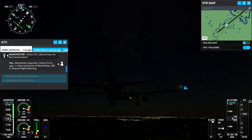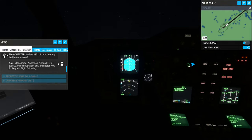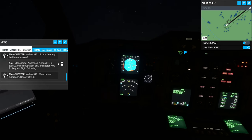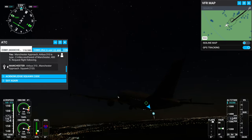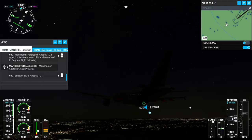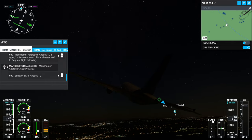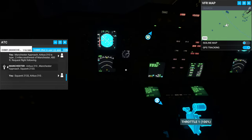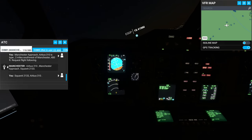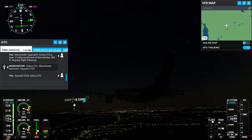Manchester approach, Airbus 310 is type 2 miles southwest of Manchester, 400 feet. Request flight following. Bro, the spoiler brakes are on, are you stupid? What am I going to do about that? Classic Airbus. Stone. I don't see the landing.